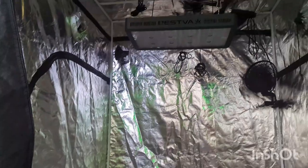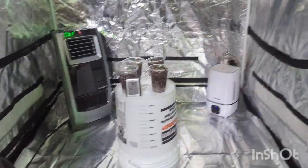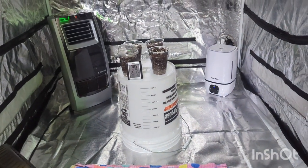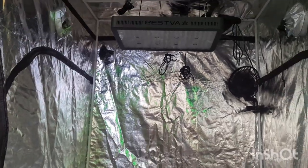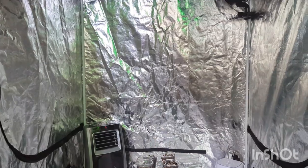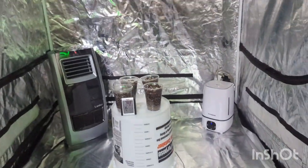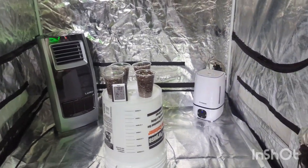I got to turn the light off right now because it's a damn blurple light and the video quality sucks. Before I flip those other 2 photoperiods into flower, I do plan on getting a different light. I don't know what light. Oh, and by the way, this is a 4x4 tent, Yantitak, a little piece of Chinese brand, but it serves the purpose, I guess.